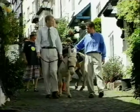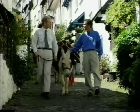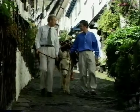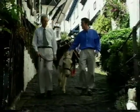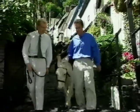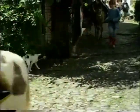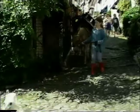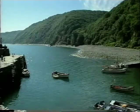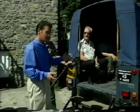So John, why the donkeys? This is our traditional means of transporting in Clovelly, donkeys and sledges. Really? Yes, we carry everything down on them and certainly everything up. Everything, so even the beer barrels for the pub? Well, anyway, the empties. That's the way I like them. It's quite a steep walk through the whole village, but it would be a shame to miss the pretty harbour at the bottom. And if you can't be bothered to walk back up, just get in the Land Rover.